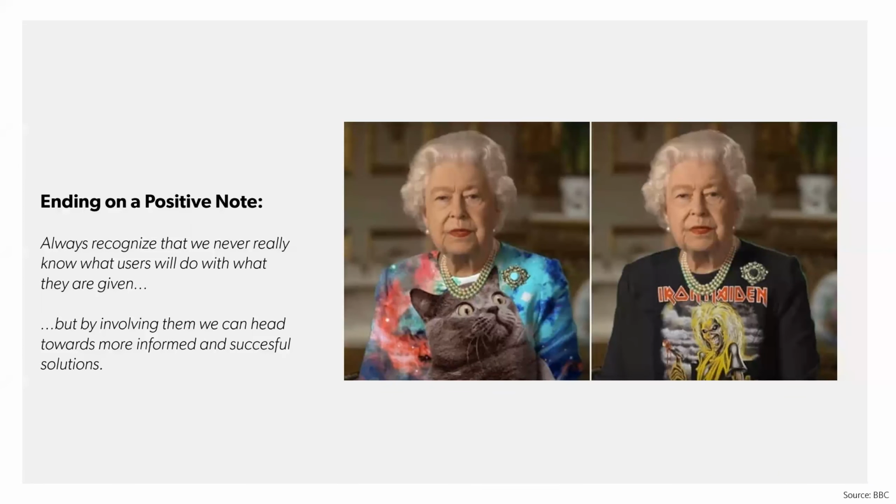But also, recognize that we never really know what users are going to do with what they are given. But by informing them, we can head towards more informed and successful solutions. And I do think that projects where you involve the users, they come into the space when you finish it and they're like, I helped build this. It responds to what I needed. And maybe it's not what we would have thought the users needed as architects, but it works better for them.